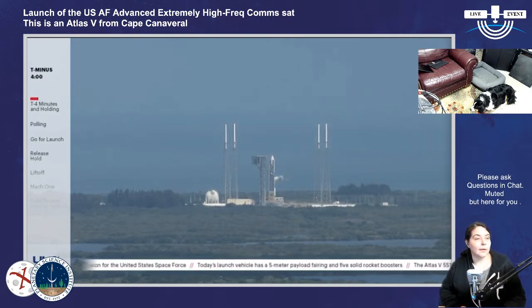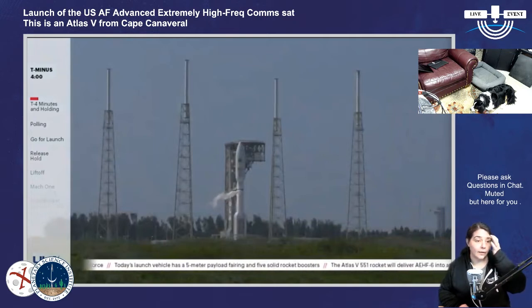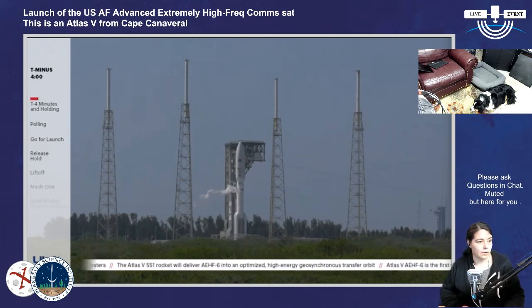We now have 54 minutes of launch window remaining. So in other news I have found while looking this up, the military has committed to keeping Cape Canaveral open for launches during the COVID epidemic. I'm currently looking up just how big this really big rocket is because I don't remember. Not rocket, spacecraft.